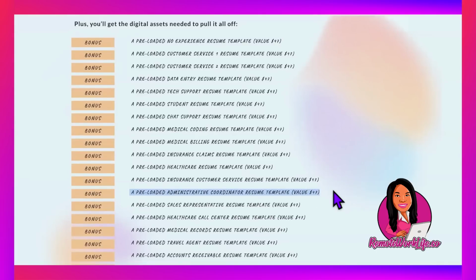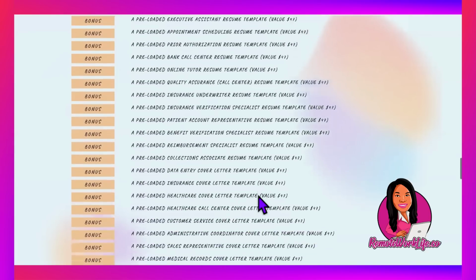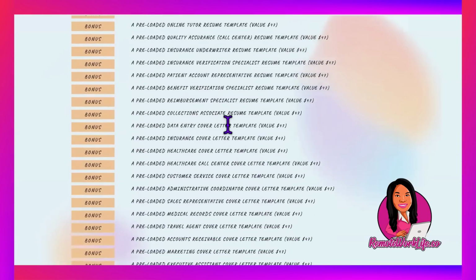Administrative coordinators do data entry. They coordinate with other teams and departments like this role is saying, and you're working with other people, you're working with deadlines, and it's not just cut and dry, type and put something into a system. So you could go for either one, and we have the accompanying cover letters to go with these. We have the data entry cover letter, and then we also have the administrative coordinator cover letter.